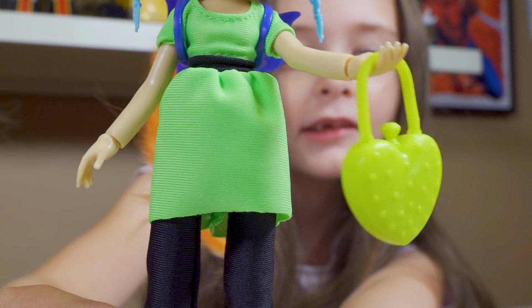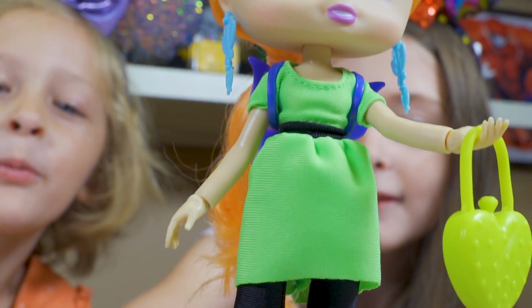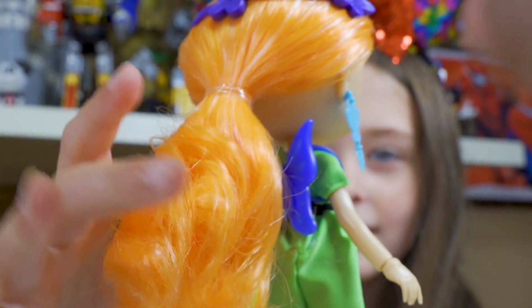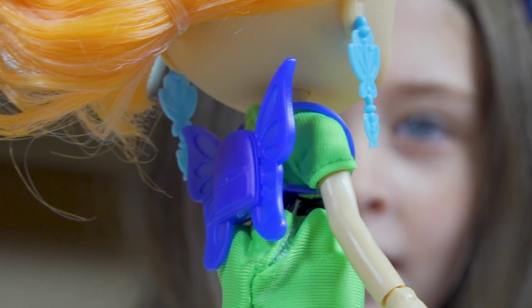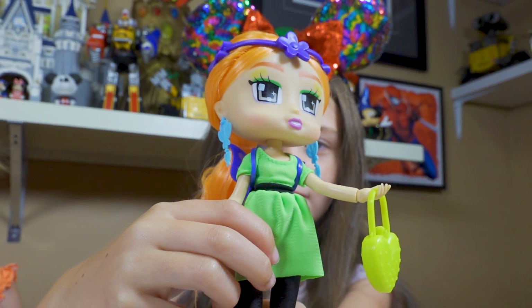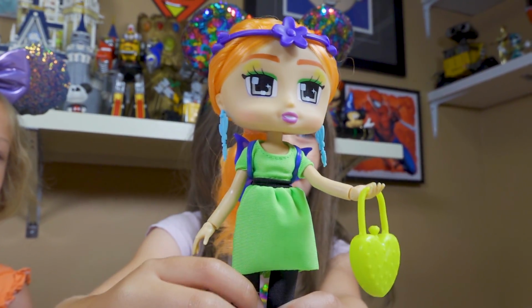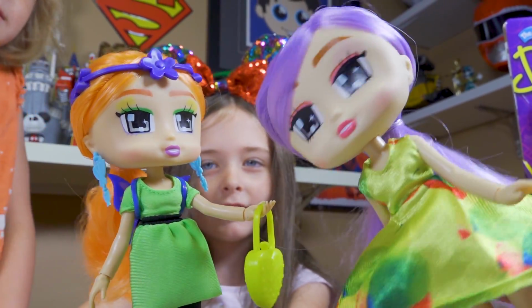And she has her purse. And we put the leggings on, which is nice. I have a bow. You have a bow. Tinkles has a bow. Can I see her backpack? Yeah, exactly. Look, there's her butterfly backpack. I love my butterfly backpack. And you know what's really cool? What? You could put it on her if you wanted to. Y'all can switch outfits and they all work together.